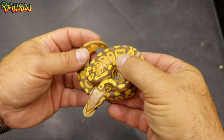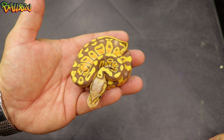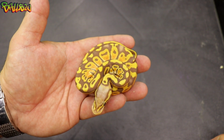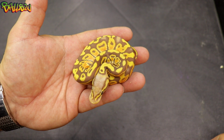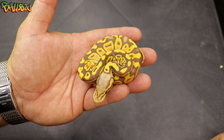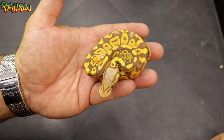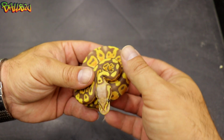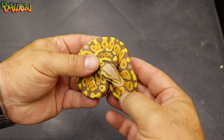It's a beautiful combination. Again, I'd love to see something like a simple lemon blast, which is obviously pastel pinstripe, mixed in with the Ultramel. A good friend of mine has, I believe, a lemon blast Ultramel, and the picture he sent me was really nice. I am trying to get it off him, but yeah, I might need to bend his arm a little bit more. But it is beautiful. So for me, the Ultramel gene, like I said, really is an awesome project.